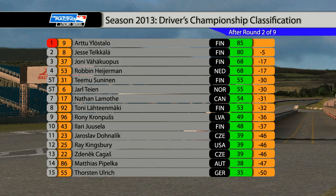Yep, on the screen right now, the top 15 in the driver's points. Leading currently Artu Yilostalo, who is here, 85 points. 5 points back is Jesse Telka, who has finished third in the first 2 rounds. Jani Vahakovas in third, fourth, Robin Heigerman. Tied for fifth, Timo Suninen and Jarl Tyen. So the 2 drivers who have won races are tied.